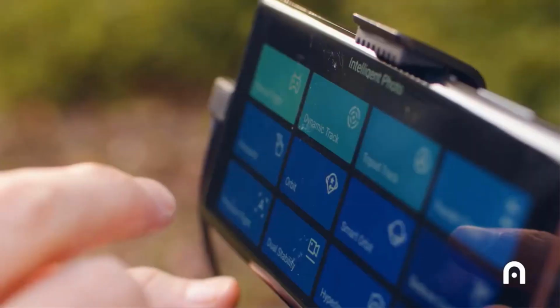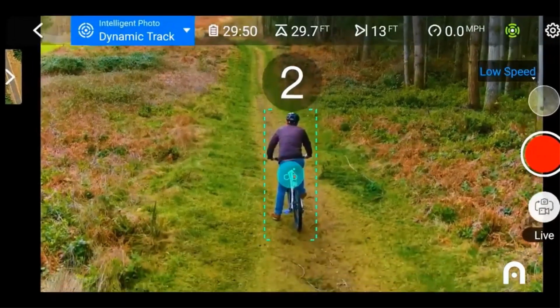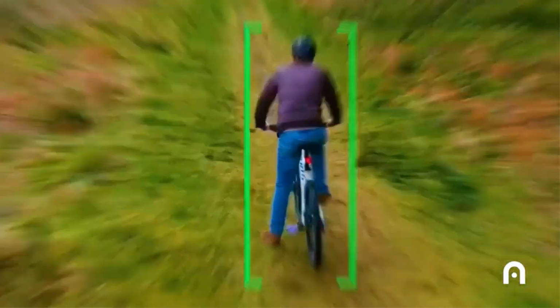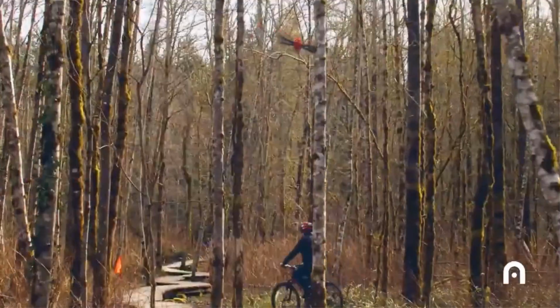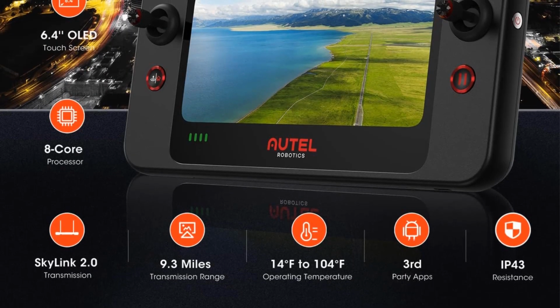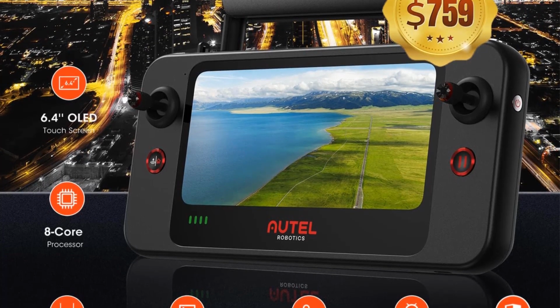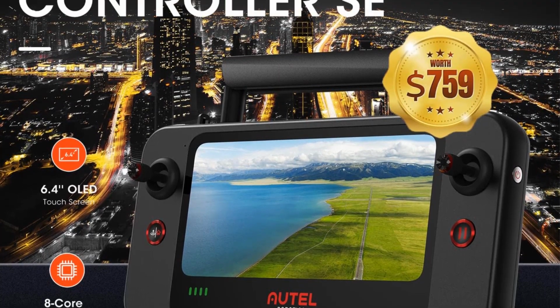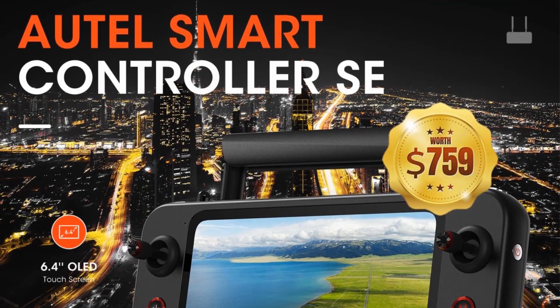The EVO 2 Pro V3 is the latest iteration of this drone model, designed to cater to the needs of professionals in the field of aerial photography and videography. This drone is equipped with a Sony 20-megapixel 1-inch CMOS image sensor, allowing it to capture stunning visuals with exceptional clarity. It supports resolutions of up to 6K, delivering improved dynamic range and noise suppression.